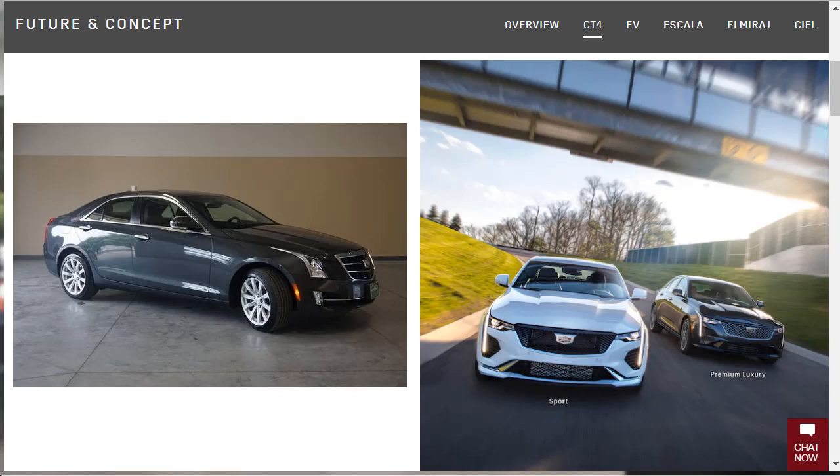And you know what? I actually think the Cadillac ATS is quite attractive. I actually test drove a Cadillac ATS V, which has about 430 horsepower. It was a sedan. It was a beautiful car. This was maybe a 2016. But at any rate, the Cadillac ATS is a nice car.